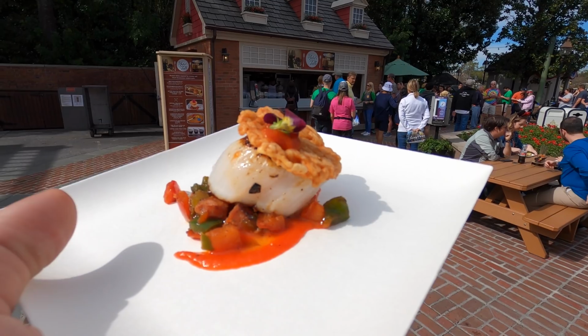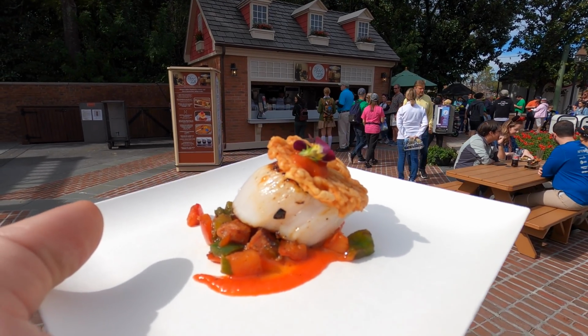From the American Adventure Artist Table, we've got the pan-seared scallop right here. It looks super, super good. I'm super excited to try it. Not bad. Not bad at all. Not the best scallop I've ever had, but not bad. There's this fried cheese right there on the top, which really adds to it, and the peppers underneath also add. Yum. Overall, it's a good scallop, but I definitely would not go out of my way for it. I think we'll find other, even better options around Festival of the Arts.